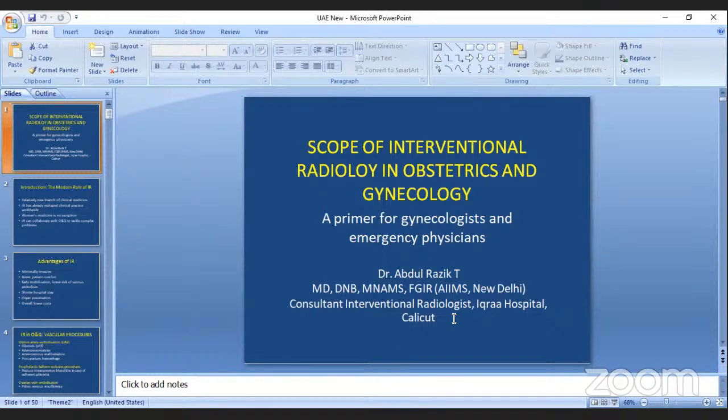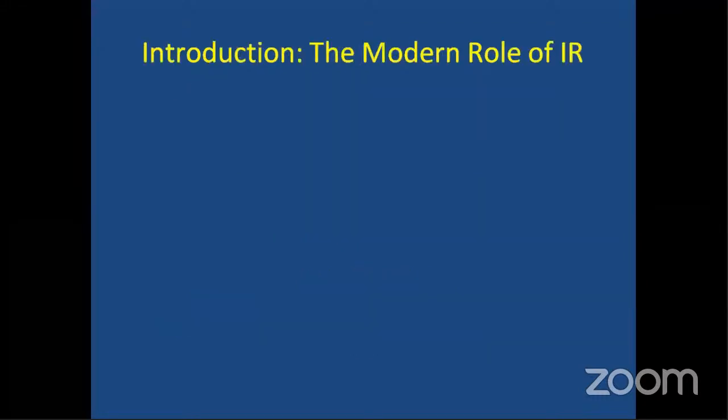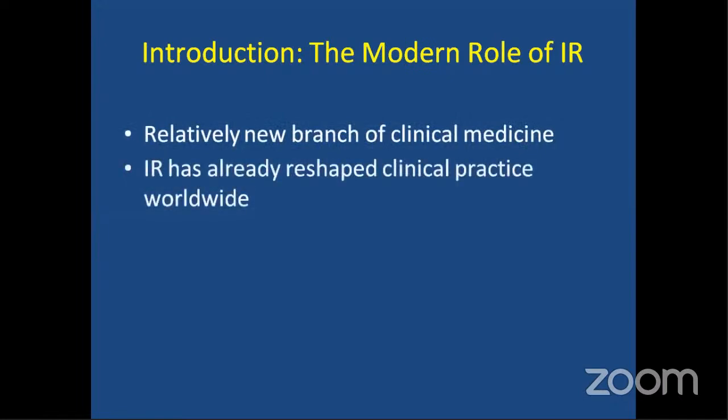So today I'll be speaking on the scope of interventional radiology in obstetrics and gynecology. This talk is primarily meant for gynecologists and emergency physicians. I'll be speaking on the current indications as well as the current evidence for all the procedures that we do. Now, IR or interventional radiology is a relatively new branch of clinical medicine. It has already reshaped clinical practice worldwide, and women's medicine.